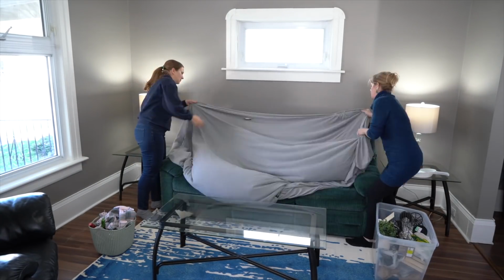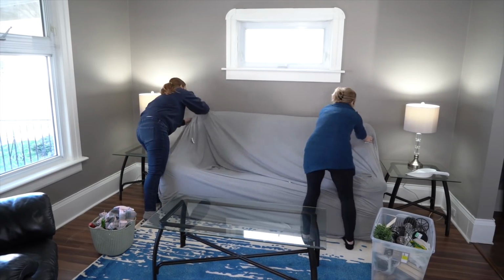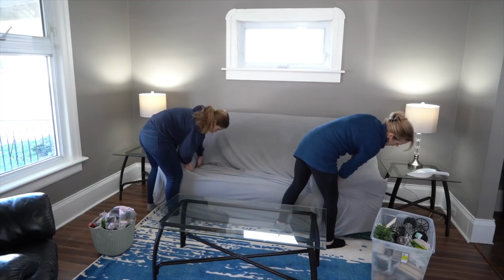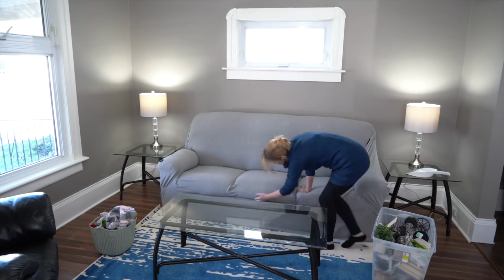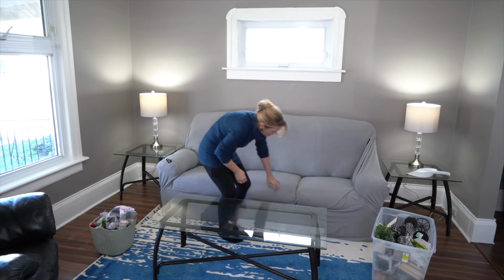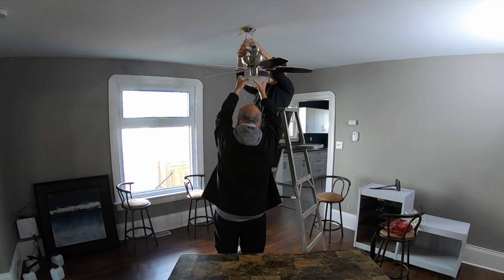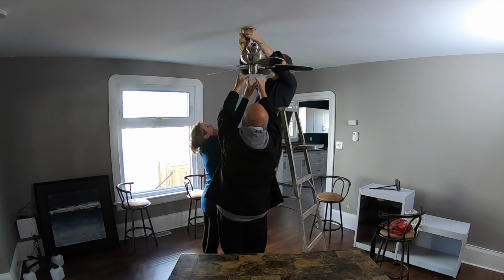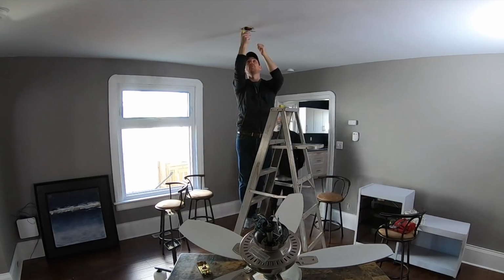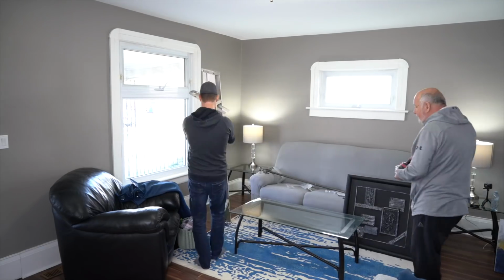But now we're covering the sofa with this amazing cover from Walmart. I've actually used this in a few makeovers with a few different people's homes. I love this sofa cover so much. It's so stretchy, and when you tuck it in, it's going nowhere. You can sit on it, you can get up and down without it moving at all. And while I'm doing this, Joe and my dad are going to remove that ceiling fan and put up a new light fixture that I found on Facebook Marketplace. It was just $25. It was a total score.